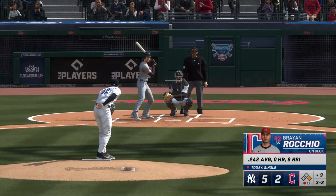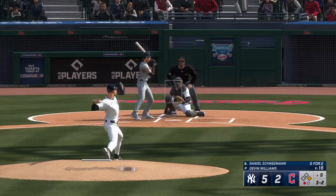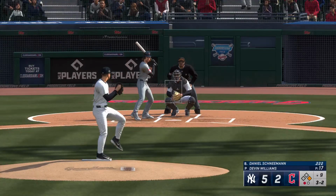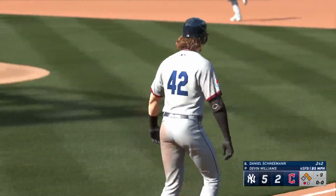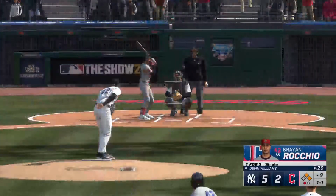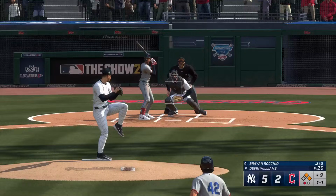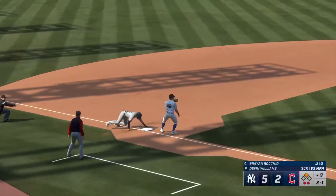And that one upstairs. Fouled off again, and it remains 3-2. Outside, and that is ball 4. And that'll bring the tying run to the plate. And up next for Cleveland, the shortstop, Brian Rocchio. The tying run at the plate. That's ball 2. Squirts away a little bit. The tag at third, and he's out.